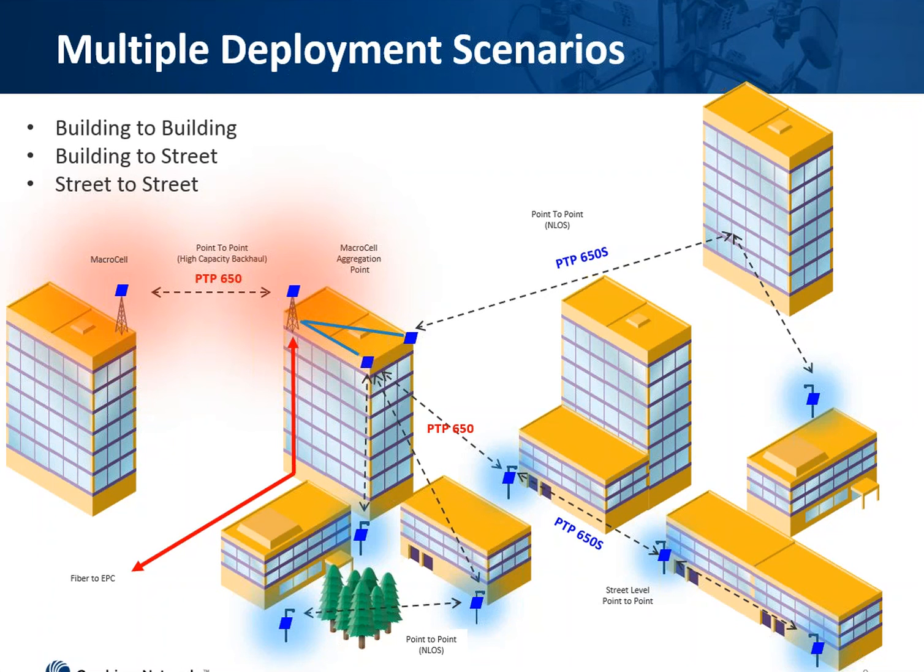This is an example of our ability to do synchronization. So you can run these links right next to each other, and you can synchronize the TDD frame so that they don't self-interfere with each other, and so you can densely populate or pack links into a small area. Then a couple other things to point out here: if you look down the middle of the street, you can see a relay operation. So you can extend all of these links and run them in a relay mode, running point to point down a street, and you back these up at each relay point. So you can run those strand architectures.